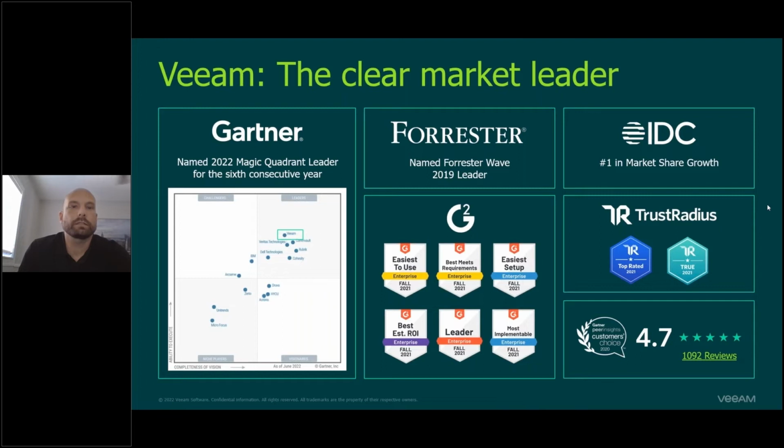So if we look at this slide here, I call it the trophy case, which helps us back up the claim that Veeam is really the most trusted provider of backup, recovery, and data management solutions in the industry. And we're especially proud of our sixth consecutive year of being named the Magic Quadrant leader by Gartner. And if you look at G2's accolades as well, it really aligns to those principles that I spoke to before. And those are peer reviewed.